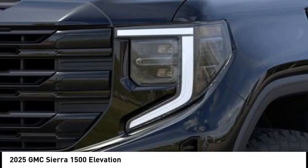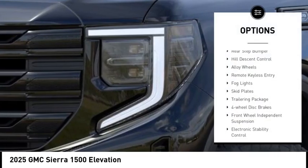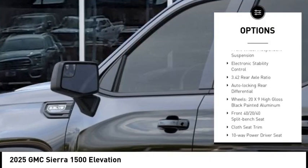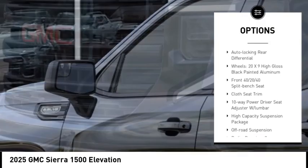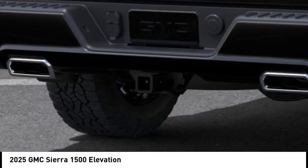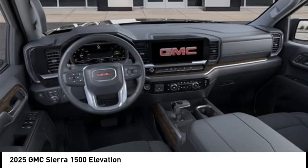Here are some of this vehicle's great options: rear step bumper, hill descent control, alloy wheels, remote keyless entry, fog lights, skid plates, trailering package, four-wheel disc brakes, front wheel independent suspension, electronic stability control.